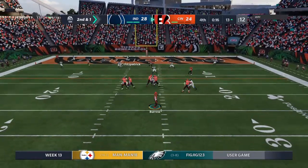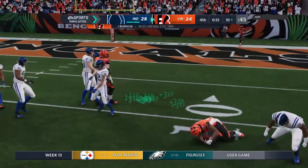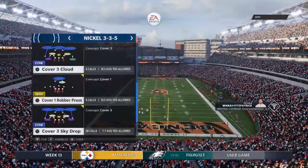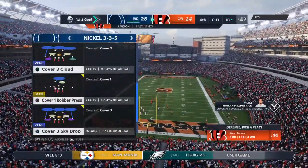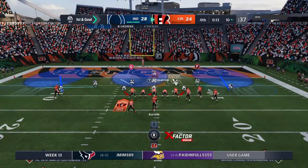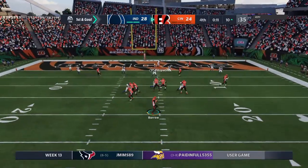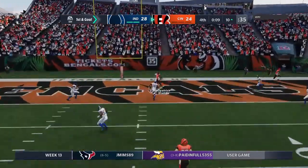Back to throw. He finds his running back, Mixon. And the Bengals are going to have a 1st and goal as the tackle made at the 10-yard line. Now the Bengals going to signal for their 3rd and final timeout as they'll stop it with 13 seconds left to play. Here we go with Burrow.